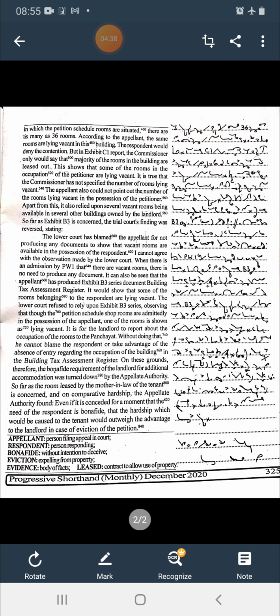The lower court refused to rely upon Exhibit B3 series, observing that though the petition scheduled shop rooms are admittedly in the possession of the appellant, one of the rooms is shown as lying vacant, it is for the landlord to report about the occupation of the rooms to the panchayat. Without doing that, he cannot blame the respondent to take advantage of the absence of entry regarding the occupation of the building in the building tax assessment register.